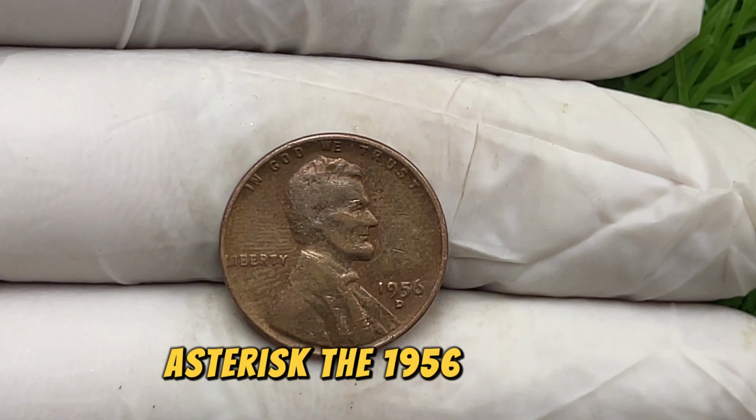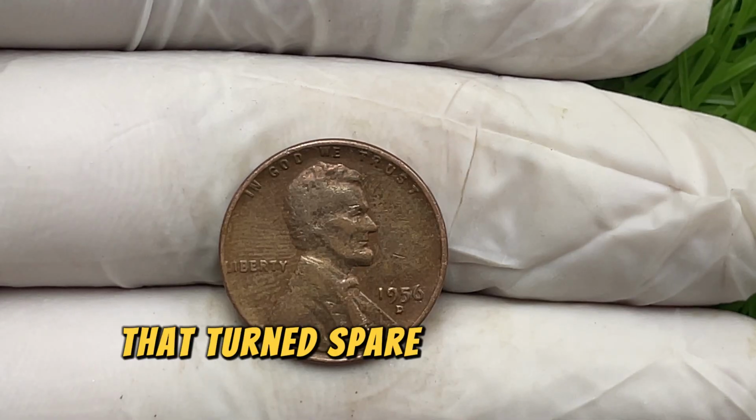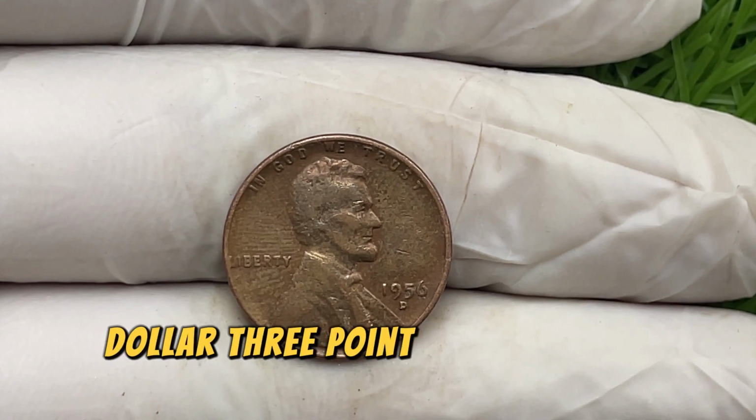The 1956 penny that turned spare change into $3.3 million.